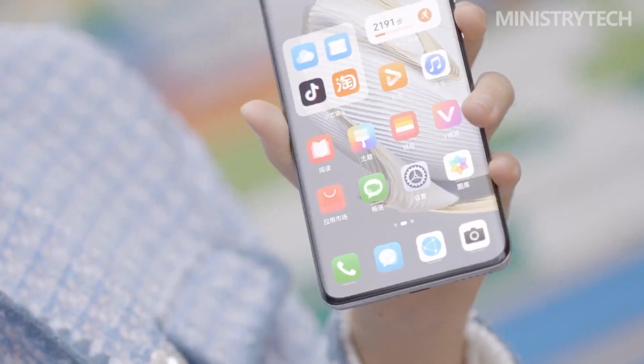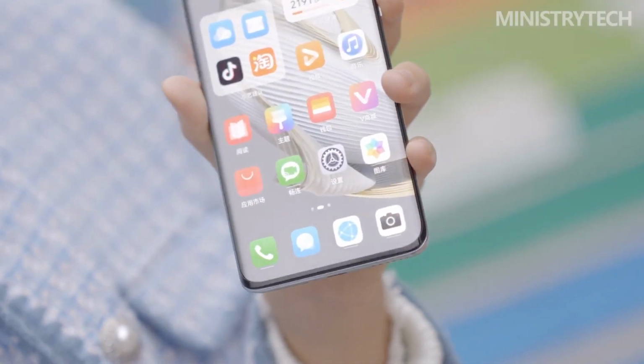For what it's worth, this Huawei scenario is the same as it has always been with every previous product that has come before it. Instead of the Play Store, you get App Gallery, and any issues you may have previously encountered with App Gallery are still relevant here.